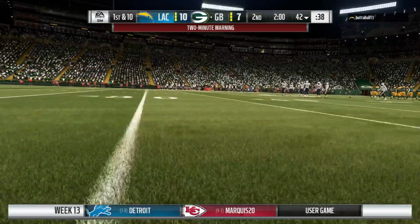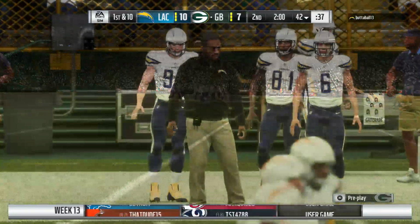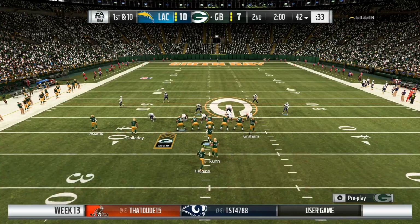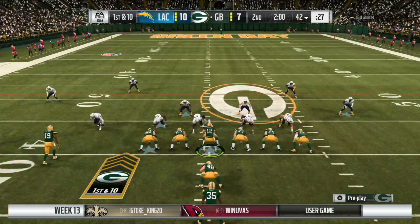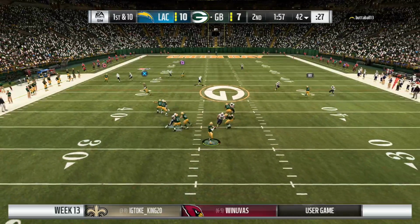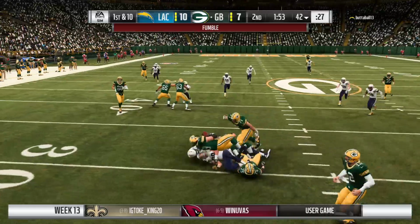2 minutes to go here in the first half. We're back to Lambeau following these words. Rodgers now on first down. Now look out, Rodgers lost the football.